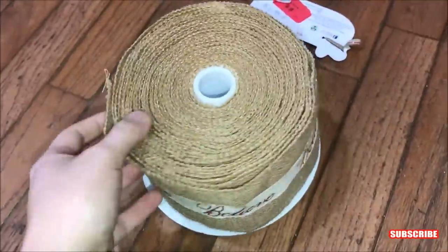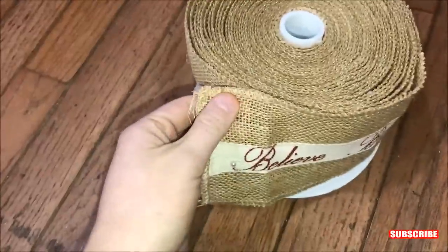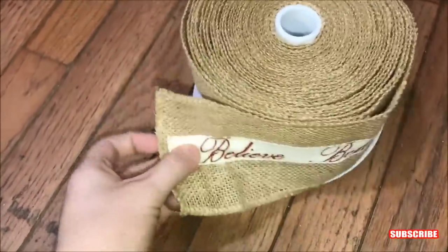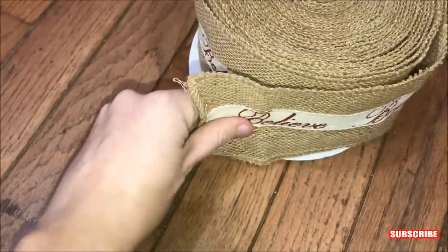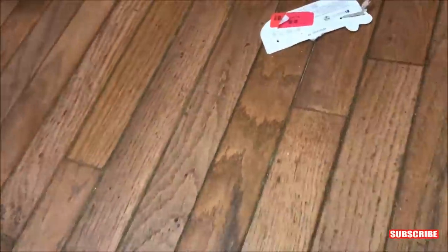And this is really pretty. Look how much ribbon that is. And what's good about it is that it's not going to shed. I put a little safety pin right there. It's not going to shed either because, you know, if you cut burlap, it usually tends to shed pretty bad. So let me see. Go back in there. There we go. It's back in there.